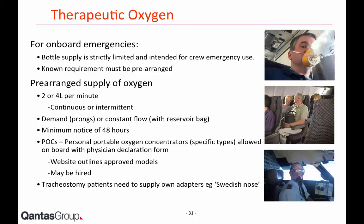Essentially, mostly it's nasal prongs. We can use a Hudson mask as well. It's got a reservoir bag. We do require 48 hours notice, and we do allow portable oxygen concentrators, and more and more we're trying to push people towards that as an option because it's just simpler for them, and they can also have it for their entire journey, especially people that need oxygen on the ground as well. If you've got multiple sectors, you take it with you, and it's far more convenient for the passenger.